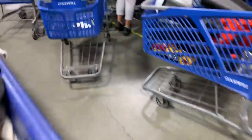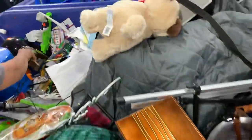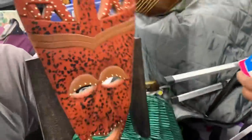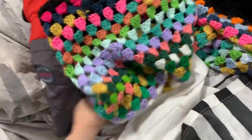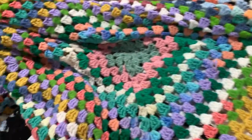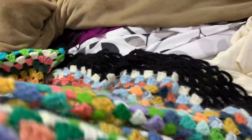Let's walk over here. What's this? Cute little guy. Fingerling. Whoa. It's getting cray cray up in here. Oh, I like this. Another pretty blanket. Cool. The one that I first got was in really good condition.